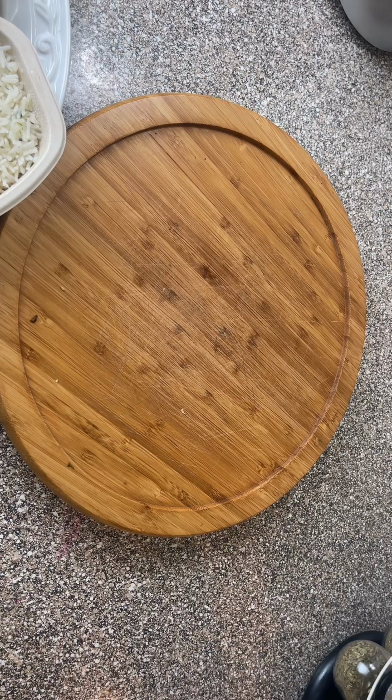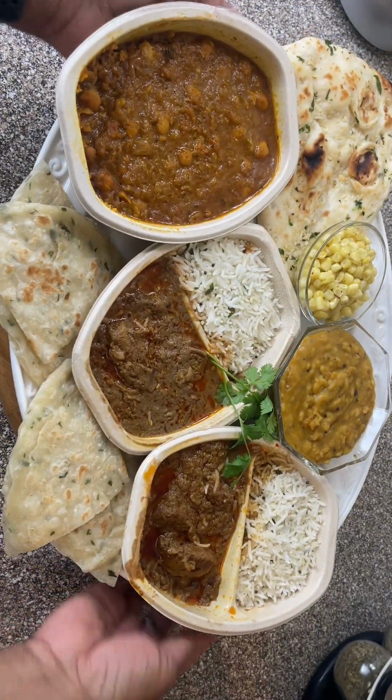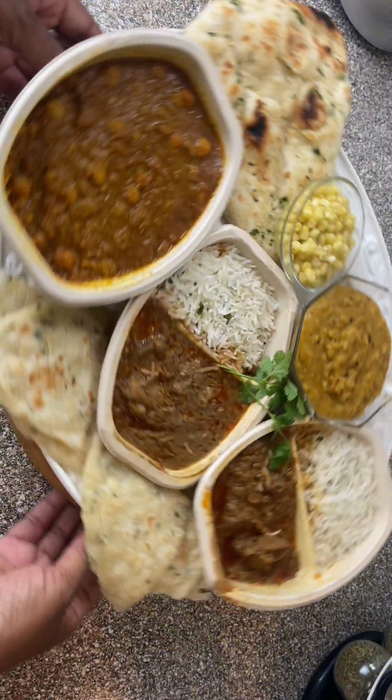Okay, guys. I'm so excited because it tastes so damn good. It's so good, you guys. If you don't feel like going to the restaurant to get your Indian food, go to Trader Joe's because it's good. All right. Let me show you guys. Okay, hold on. Okay, y'all ready? Look at that, you guys. Oh my God. And there you have it. Look at it.